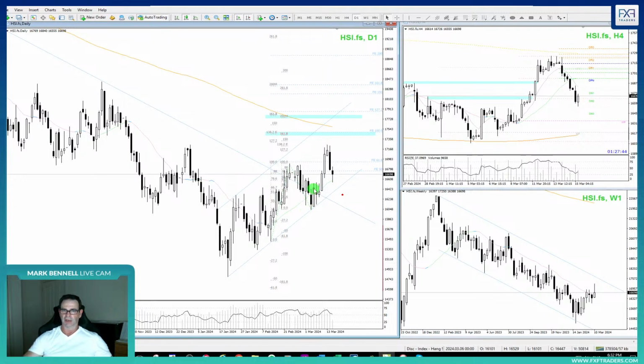Okay, the Hang Seng had a nice move through there. I think I said this the other day, the trader that takes the swing gets the meat out of the move, and that's it. I'm done. I'm happy with that. So I want to see a nice solid trigger. I'm not trying to bottom pick in here, try and get in here. That's not the way that I trade.